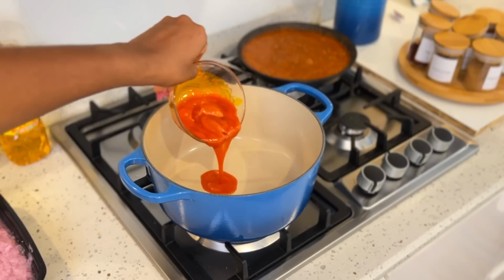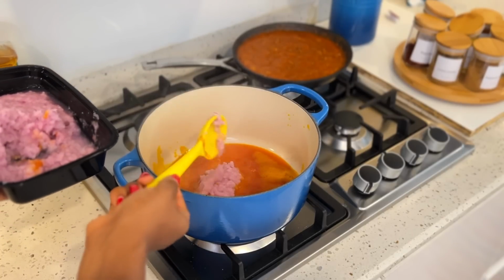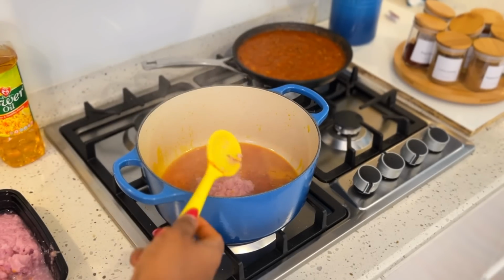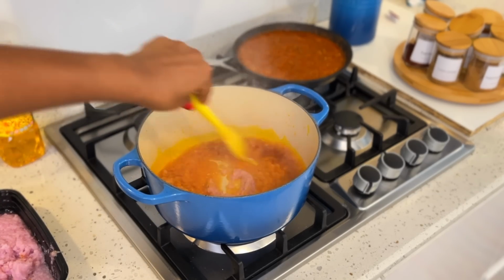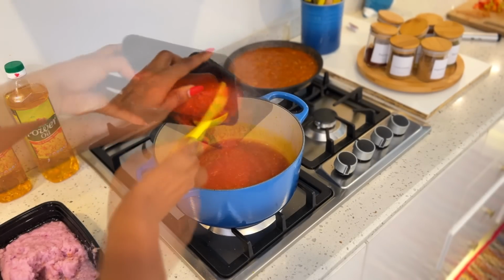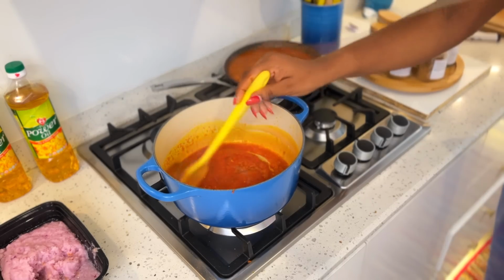And I'm getting started on the yam porridge. I added some palm oil into the pot, more of that onions that I blended earlier. I'll just give that a good saute, just stir fry things around until it is nice and fragrant. Then I'm adding some tatashe and tomato blend that I already prepped ahead of time. I fried this for about 8 to 10 minutes.